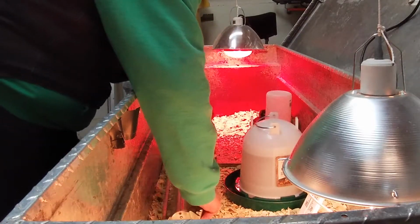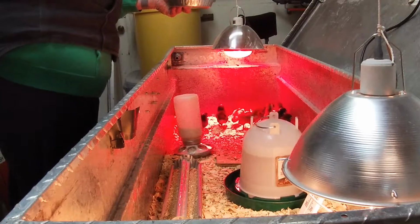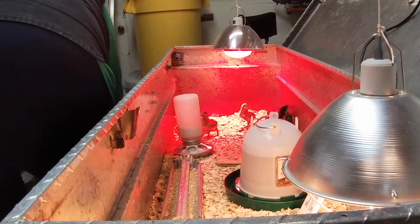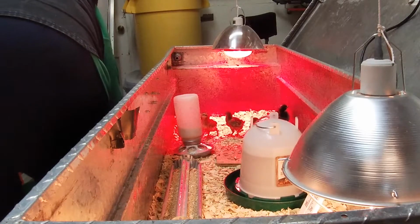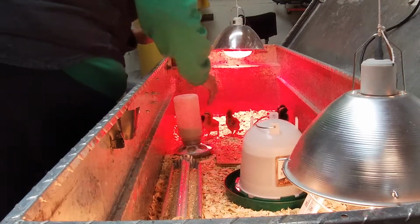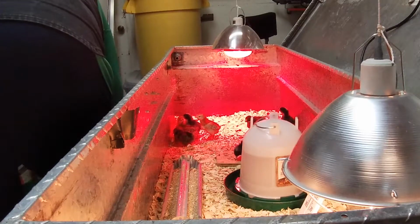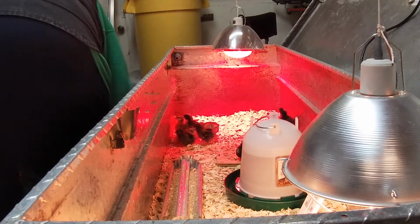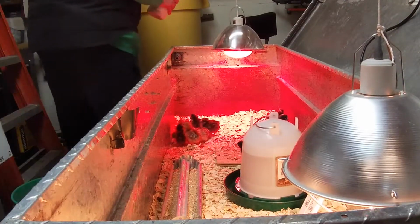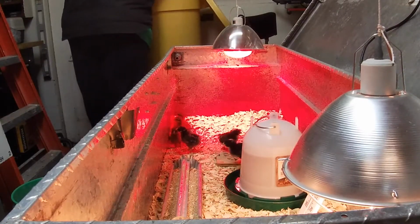And leave this here for them. What I'm going to do is empty this and pour this into the container. We just keep a 5-gallon pail here for spare water and food that's kind of yucky or pooped in, because we don't want to keep giving them that. Maybe a little wasteful, but I just feel it's better if they have all the food they need, because chick starter is really cheap. Don't get me wrong, I don't want to waste it.